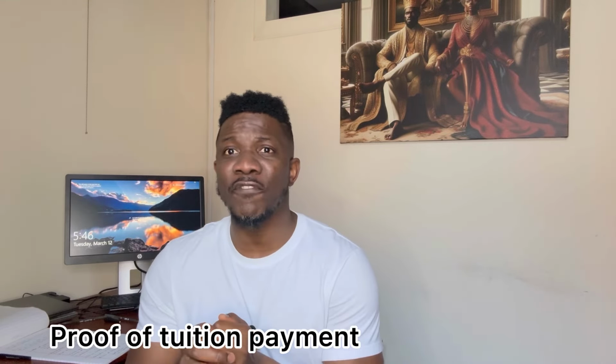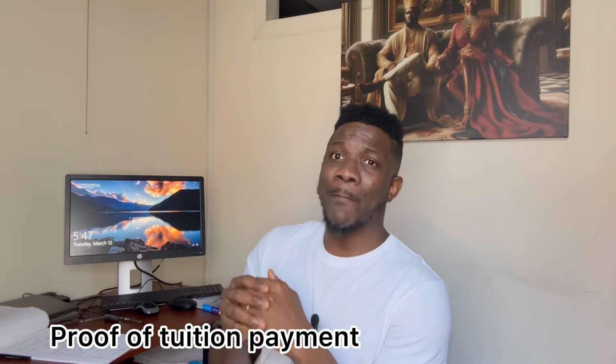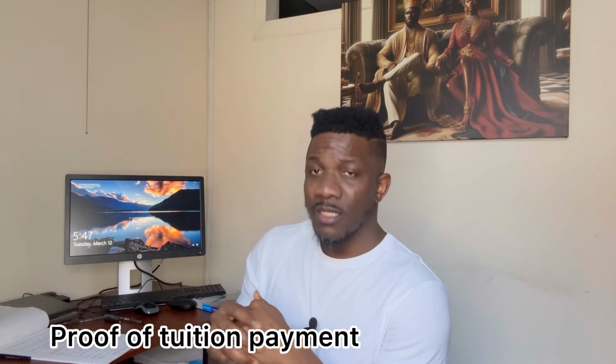The next one here is proof of payment of your tuition fee. We all know that for those of you who are studying in Canada or you are applying to go and study in Canada, the school may have required you to pay a tuition deposit. And after payment, there was a receipt that was given to you. You need to have a copy of this receipt. Yes, this will be added and it's needed for your visa application because they want to be sure that you have paid tuition fee to that school.